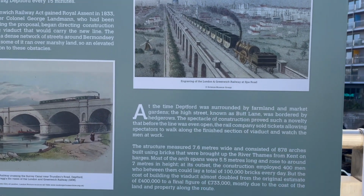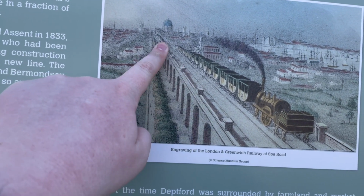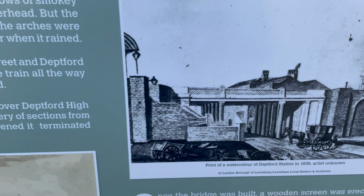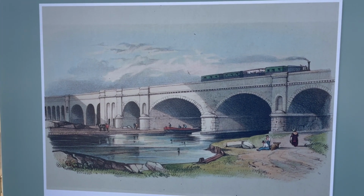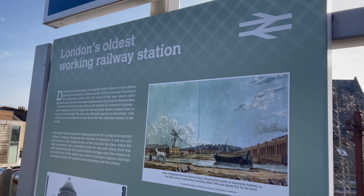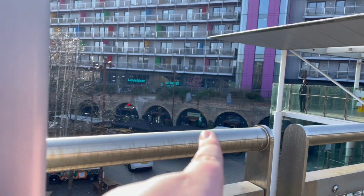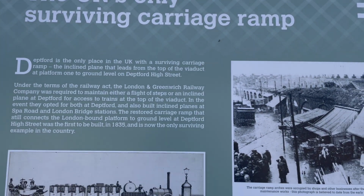Something that's what I was talking about earlier, you can see here is the very long viaduct that ran all the way from London Bridge with the original trains on it, and then here is a picture of what the original station looked like in 1839. And of course, back then this part of London was all countryside, so the viaduct looked like that. And what I actually didn't know is that this is apparently London's oldest working railway station, which is really, really awesome. And also apparently over there, if I just get and see that little thing, it looks like a viaduct, that is apparently the UK's only surviving carriage ramp.